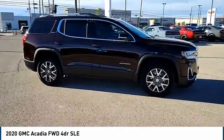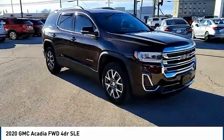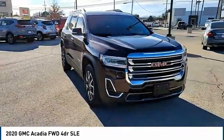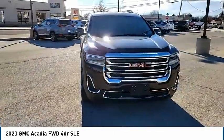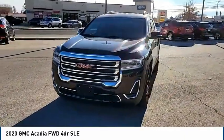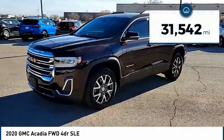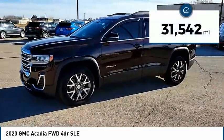The GMC Acadia has great capability coupled with exceptional safety, offering better highway fuel economy than any other 8-passenger SUV, advanced technology, and thoughtful ergonomics. The Acadia is a premium utility that rejects compromise. This vehicle has less than 35,000 miles.